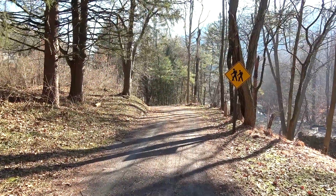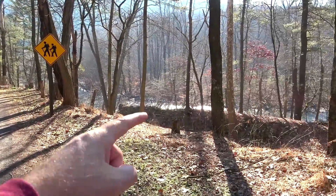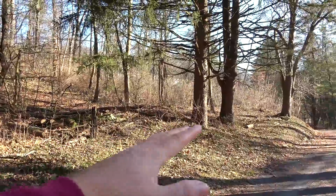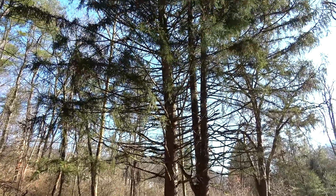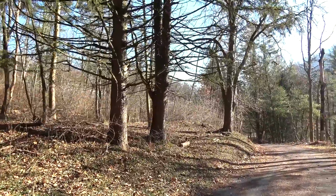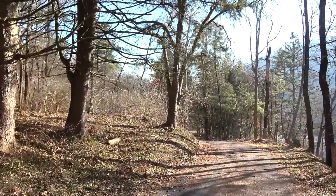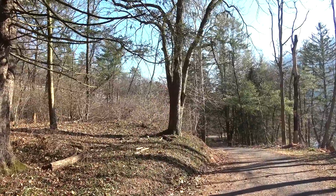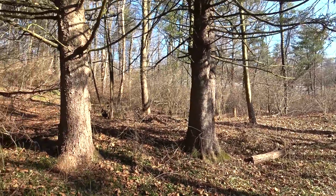So here we are on the trail, just above lock number 8, right down there. And right up here is where the lock tender's house was. There's 2 of these spruce trees, which are not native, they're Norway spruce. And there's also a horse chestnut tree. That tree right there, also not a native species. That's an indication that there was a house up here.